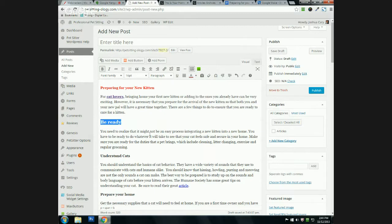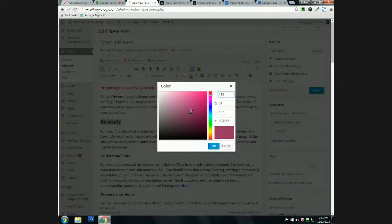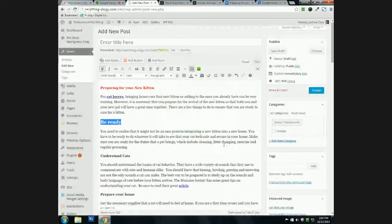But let's say I want a specific color that I don't see. I click here and I see custom, and then I'll be able to choose from a wide variety of colors here. And also, if I know the hex code of the color, I can define it right there, and then it'll be a specific color. Okay?